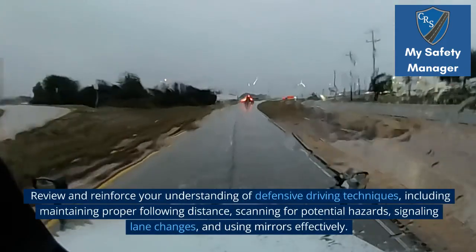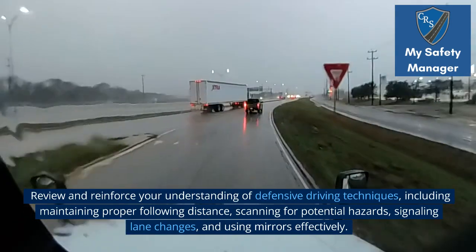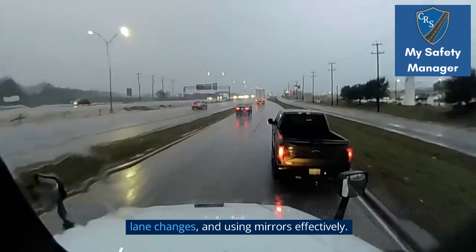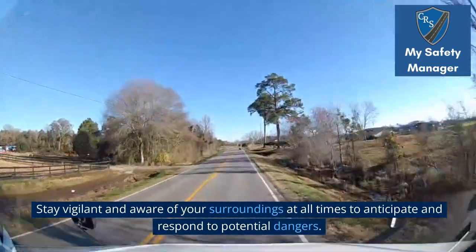Review and reinforce your understanding of defensive driving techniques, including maintaining proper following distance, scanning for potential hazards, signaling lane changes, and using mirrors effectively. Stay vigilant and aware of your surroundings at all times to anticipate and respond to potential dangers.